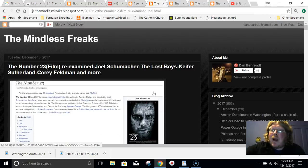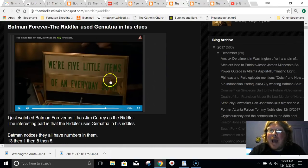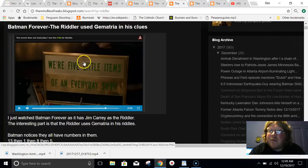And before I even get into that, just think about Jim Carrey. So he's in this movie, The Number 23, that, to the average mind, it looks like he's a crazy person using numbers, adding letters in numbers and whatever else. Jim Carrey's also the Riddler in Batman, and if you go back and watch Batman Forever, he uses gematria in his riddles for Batman. He uses numbers every time.